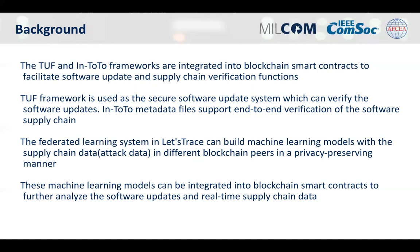Further, we propose a federated learning enabled system. The federated learning system in Let'sTrace can build machine learning models with the supply chain data in different blockchain peers in a privacy-preserved manner. Different parties in the system can build their own local machine learning models with their own local data without exposing it to any third party. These models can then be aggregated, or averaged, into a global model using the federated learning approach. We build a blockchain-enabled federated learning mechanism on top of Let'sTrace. Once machine learning models are built, they can be integrated into blockchain smart contracts to further analyze software updates and real-time supply chain data.